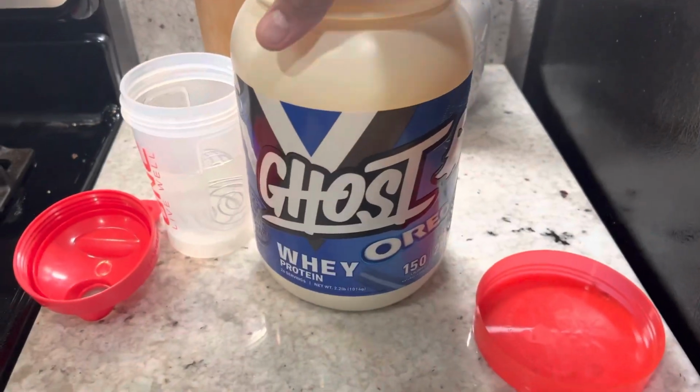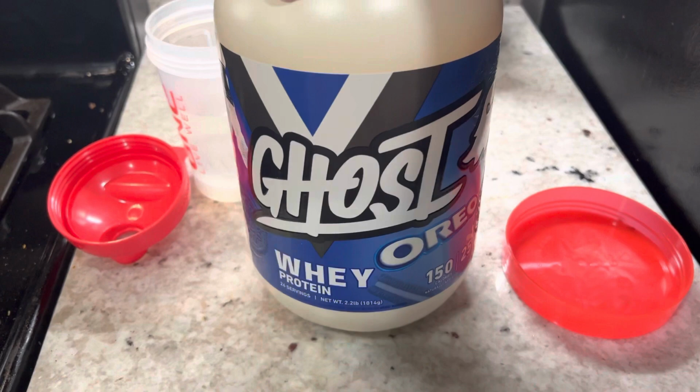Okay, it's been a long day of eating, so I'm finally at my last meal. Pretty much like a snack. It's not really like a full meal like I've been eating for the last 2 or 3 meals. This is just 1 scoop of protein powder and 60 grams of maple and brown sugar oats with 20 grams of natural peanut butter. All right, so this is the protein that I've been using lately.